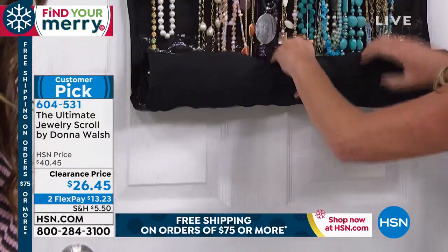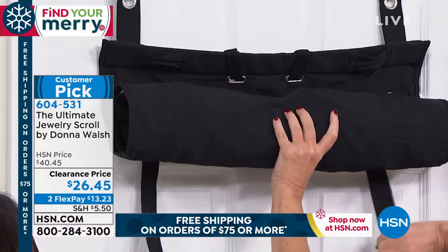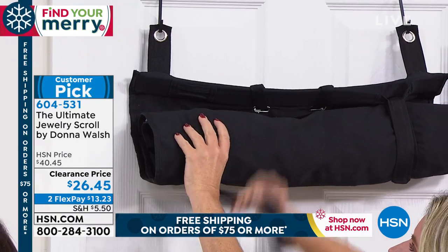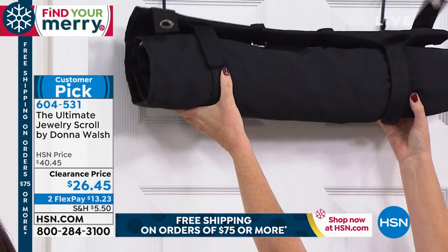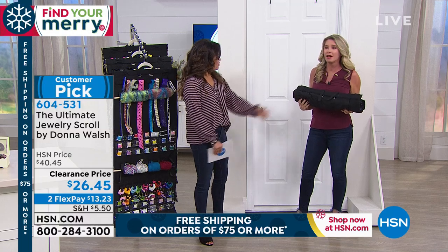All right, you roll this up. And it's literally the size of a yoga mat. And we were talking about having people over for the holidays. The one thing I love about this is that it doesn't scream jewelry. Yes, very true. It is secretive, it is quiet. Nobody really knows that this is a jewelry scroll. So it can stay on the back of the door. It can come off like so. You can put it in your drawer. You can put it on top of your closet.